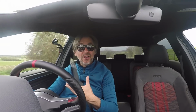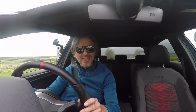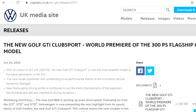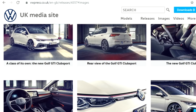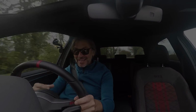And that's bearing in mind that car's on the standard suspension. If you buy it with DCC, it probably will be even better, and if you buy the Club Sport model, which is coming soon as well, that car is going to be an incredible piece of kit. I hate to say it, and I didn't think it was possible, particularly on the same MQB platform, it's going to knock this car for 6.